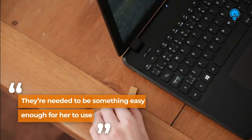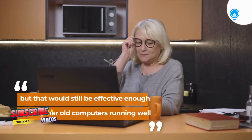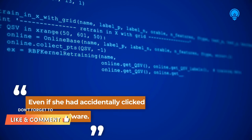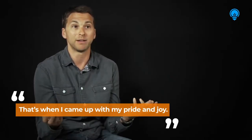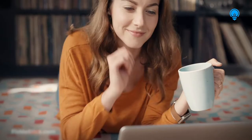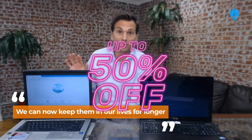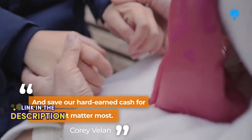There needed to be something easy enough for her to use, but that would still be effective enough to keep her old computers running well, even if she had accidentally clicked on some malware. That's when I came up with my pride and joy. The invention that's literally changing our relationship with computers. We can now keep them in our lives for longer, and save our hard-earned cash for things that matter most.